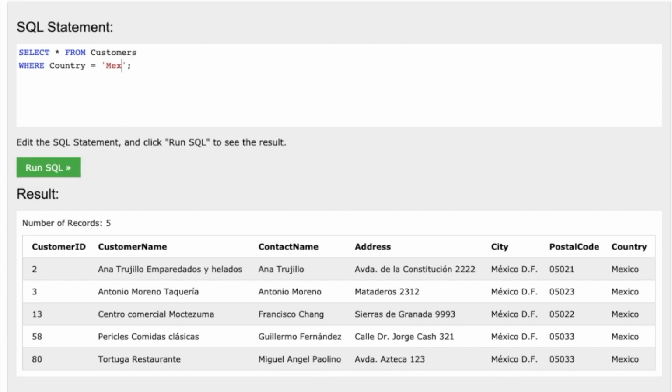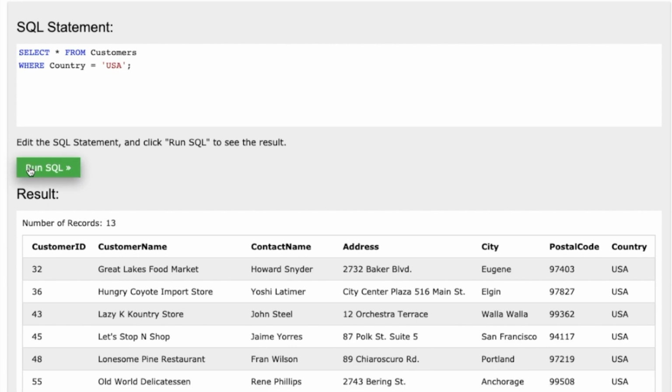Now let's say I want USA. Let's look at the USA. Let's see how many people from the States are ordering my product. I have 13. So now I know I have a greater customer base in America. That doesn't tell me if they're spending more money or less money, but it just tells me I have more customers there.